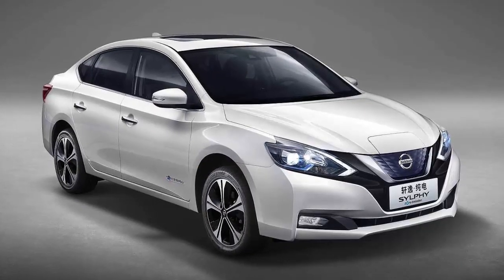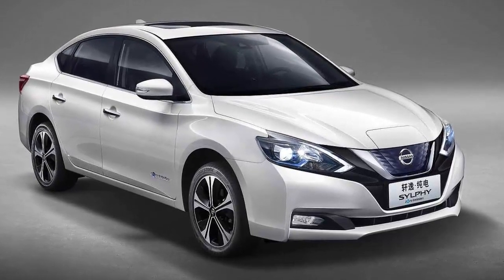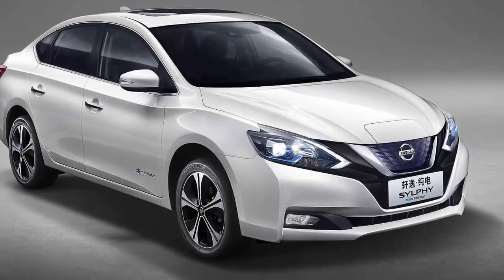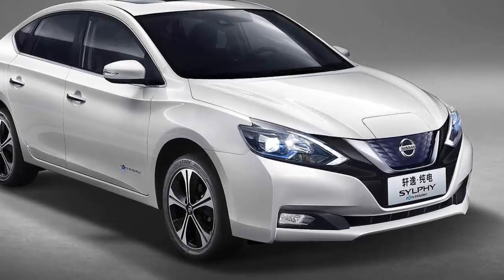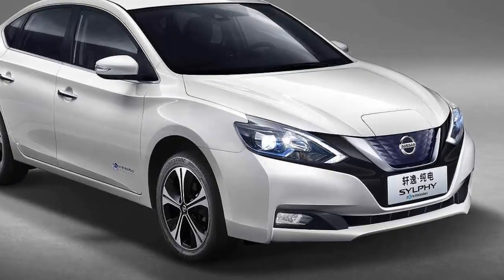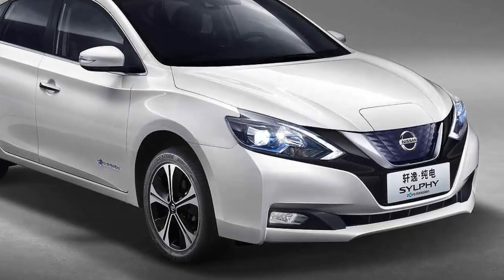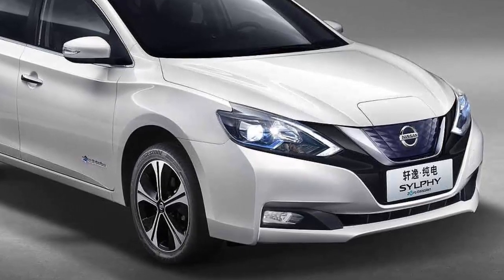Nissan Motor Company is stepping up its global electrification blitz by adding a pure EV version of the Sentra small sedan in China as it targets global sales of 1 million electrified vehicles in 5 years. Called the Sylphy Zero Emission, it will be the first made-in-China EV sold by the Japanese brand in the world's biggest auto market. The Sentra is sold as a Sylphy in China.